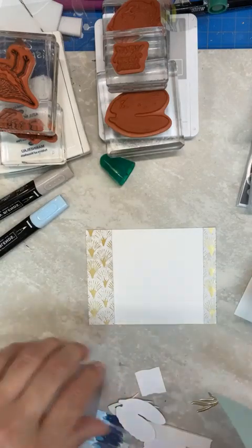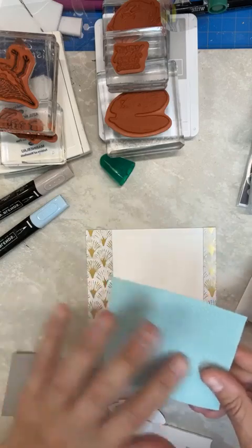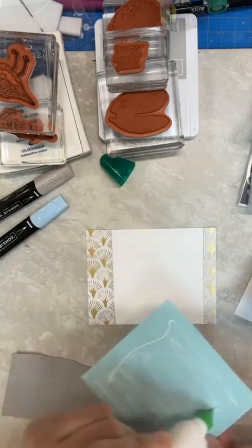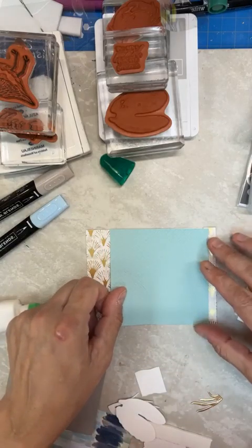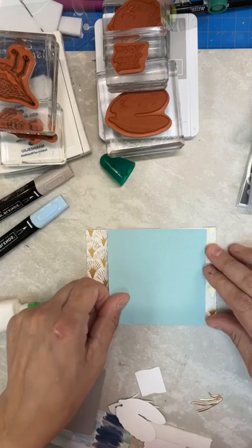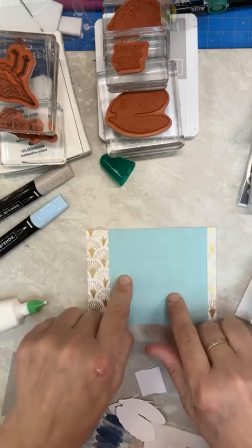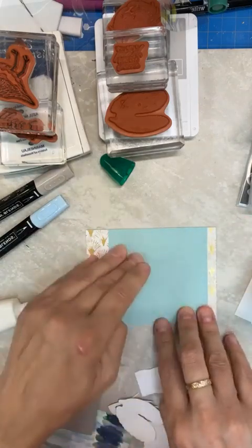And then we're going to layer our pool party that is ran through the basics embossing folders. I believe these are out of stock, but they're supposed to be back in stock the first week of May. So this one is 3 3/4 by 3 3/4.